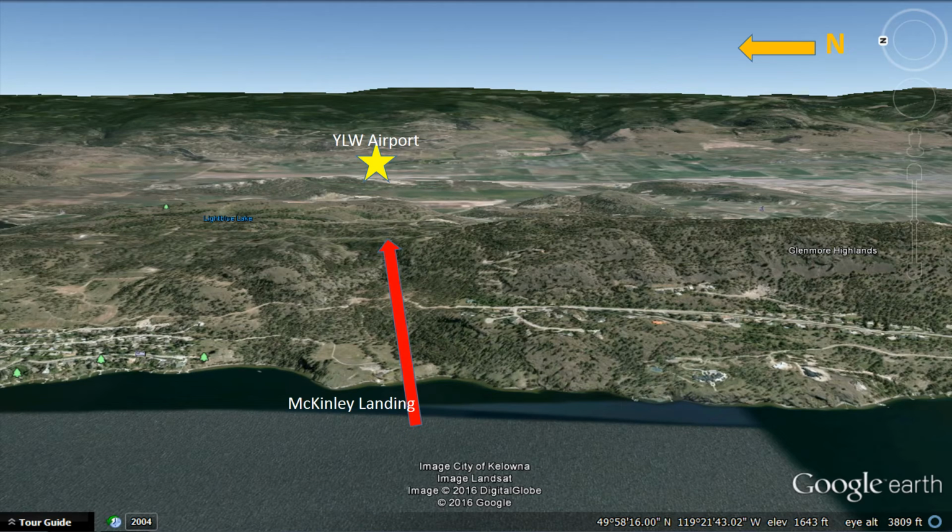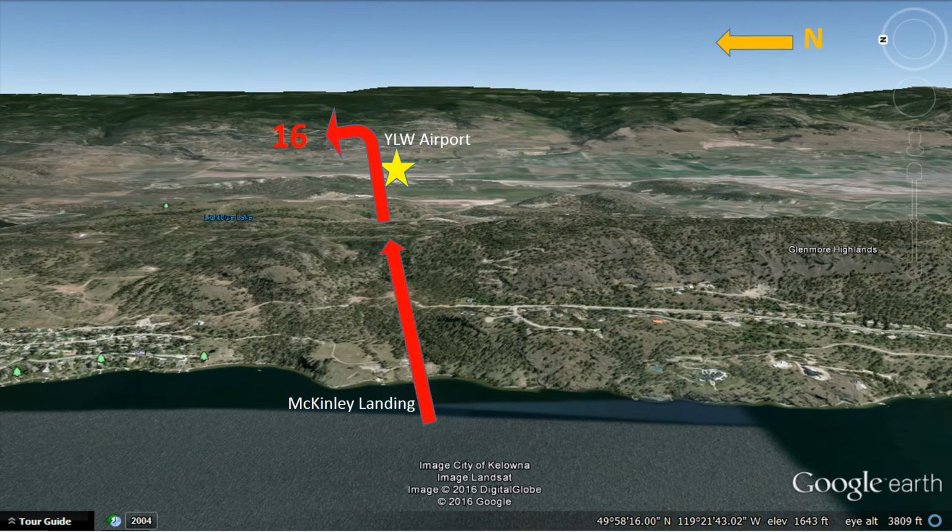McKinley Landing is located 3.2 nautical miles west of the midpoint of the airport. The tower will also clear you for a right downwind for runway 16 or left downwind for runway 34. Depending on the amount of traffic at the airport, you may also be directed to fly across midfield and do a left downwind for runway 16.